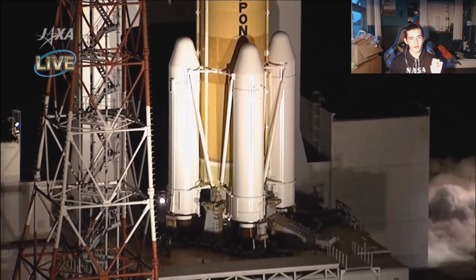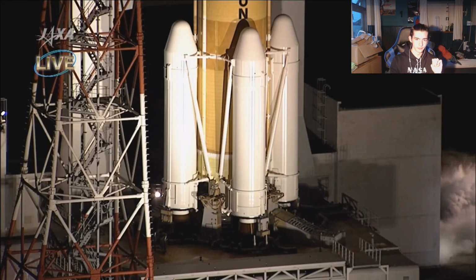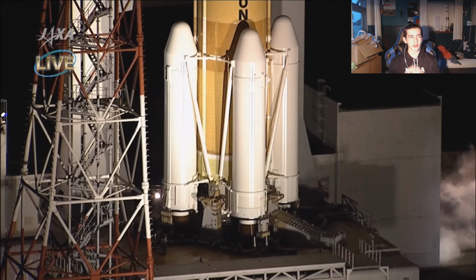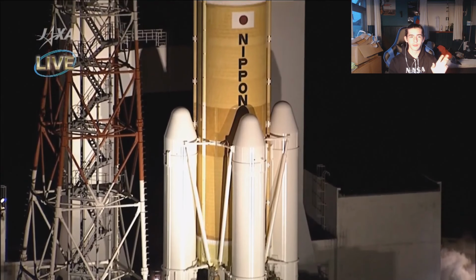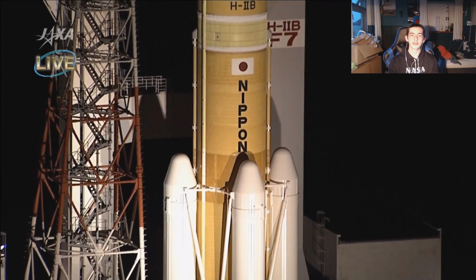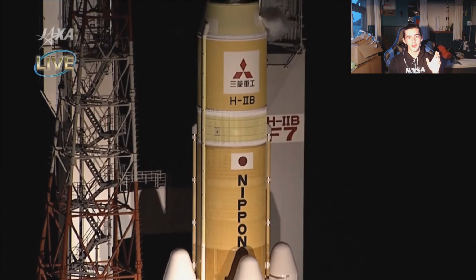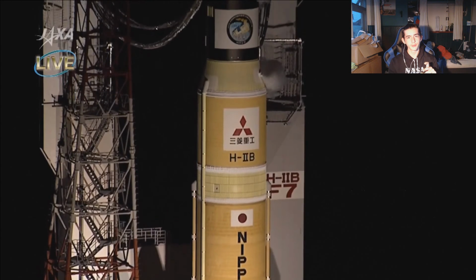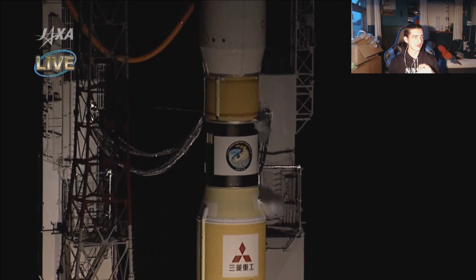Automated countdown sequence has been initiated. Yeah, oh yeah, this is the seventh launch of the HTV launch vehicle from the Tanegashima Space Center, the JAXA Range Control Center at Tanegashima Space Center. The Yoshinobu blockhouse is now demanding operation control of the launch vehicle.